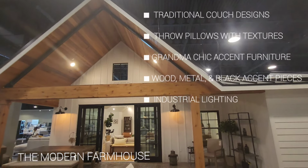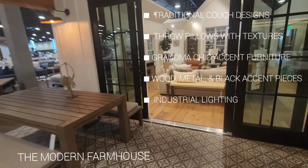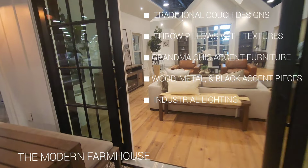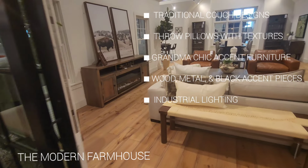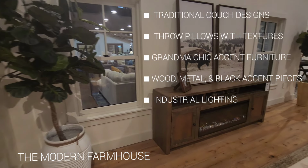Moving into the modern farmhouse, which allows for many traditional and transitional styles with textured throw pillows, grandma chic accent furniture, wood, metal, black accent pieces, and industrial lighting.